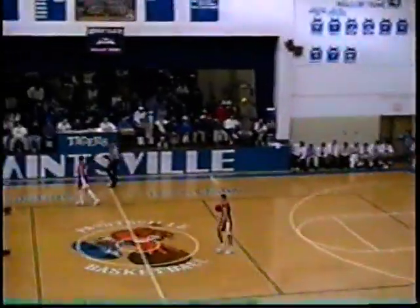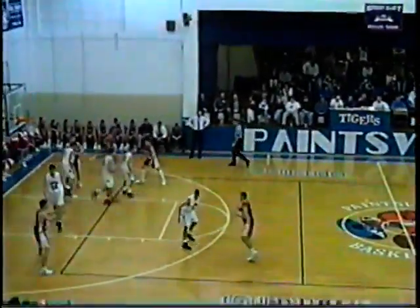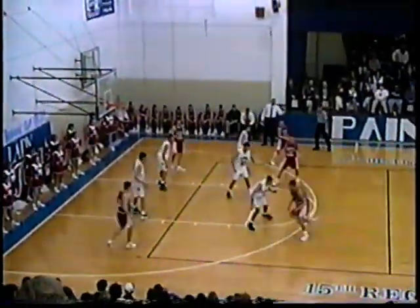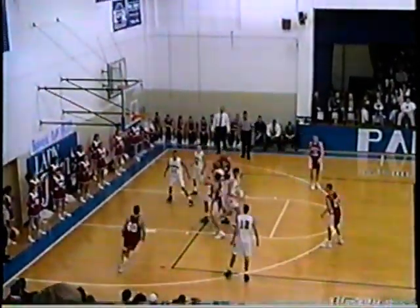Nice assist, Todd Tackett. 46-23, 4:30 to play, third quarter. Here's Kane on the left side, head of the key now. That is Moore, back to Kane. Kane puts it on the floor.